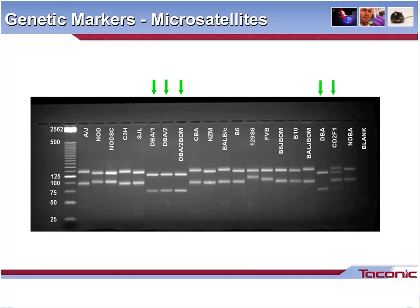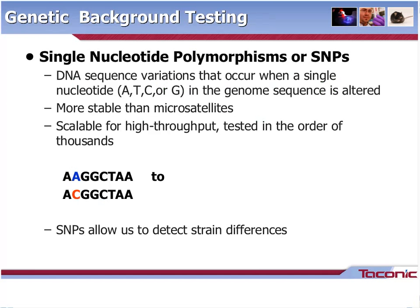And then when we do, for example, a cross of two different lines, an F1, you would obviously have 4 of the alleles here, and then you're going to see the different patterns of microsatellites. So by doing this, you are able to distinguish one strain from another. As I said, it's not as high throughput.